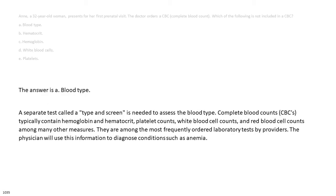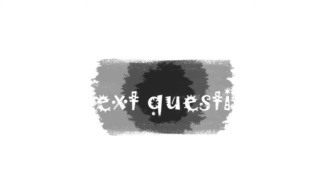The answer is A. Blood type. A separate test called a type and screen is needed to assess the blood type. Complete blood counts, CBCs, typically contain hemoglobin and hematocrit, platelet counts, white blood cell counts, and red blood cell counts, among many other measures. They are among the most frequently ordered laboratory tests by providers. The physician will use this information to diagnose conditions such as anemia.